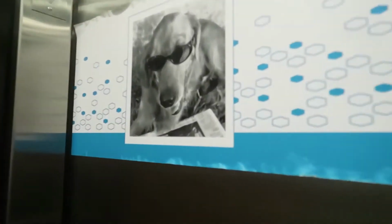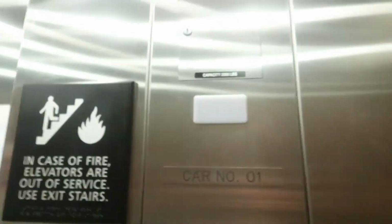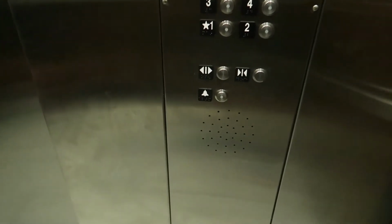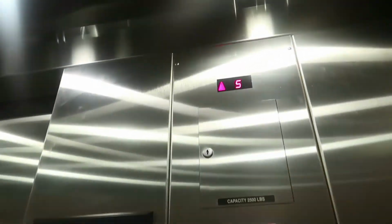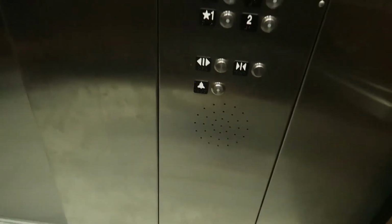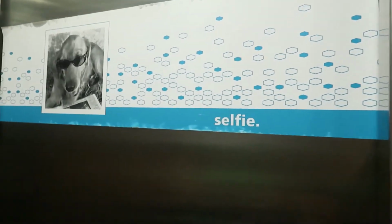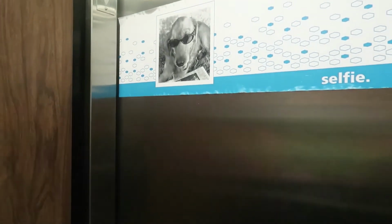Oh, that chime does not sound good. Oh, this one has a dog on it. Yikes. That speaker needs some work. Maybe it's been bumped. Could have. This one's a little smaller than the other one, too. It is a little bit smaller.